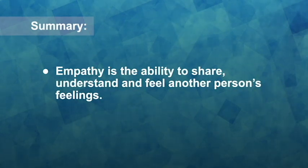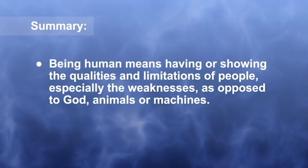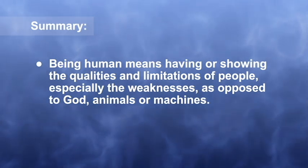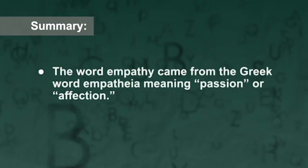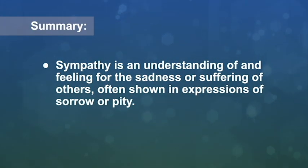Empathy is the ability to share and understand and feel another person's feelings. Being human means having or showing the qualities and limitations of people, especially the weaknesses, as opposed to God, animals, or machines. Being humane means being kind and sympathetic. The word empathy came from the Greek word empathia, meaning passion or affection. Sympathy is an understanding of and feeling for the sadness or suffering of others, often shown in expressions of sorrow or pity.